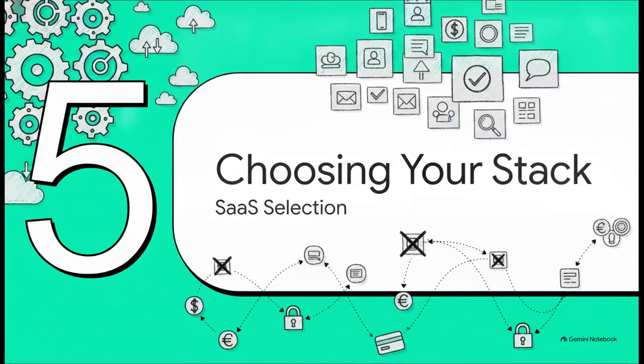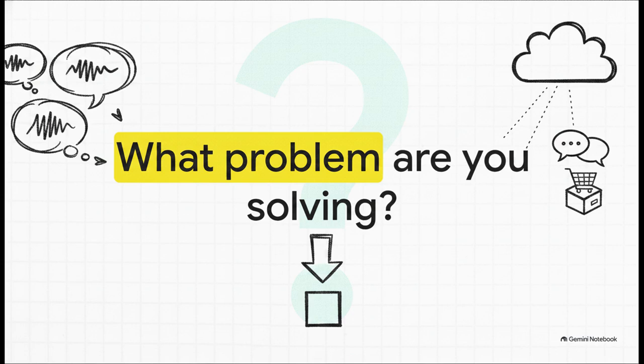Now, let's make this practical for us in part 5, choosing your SaaS stack. With literally thousands of tools out there vying for your monthly subscription, how do you audit your own stack and pick the right platforms without bleeding money on useless apps? Well, before you even look at software features or some slick pricing page, I want you to ask yourself this one fundamental question. What exact problem are you trying to solve?